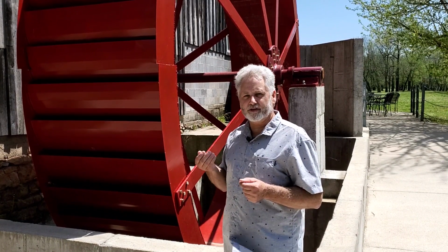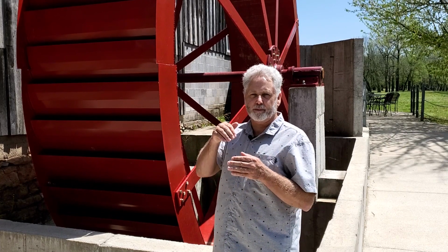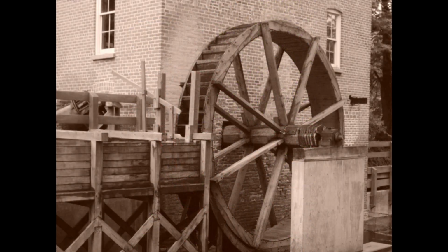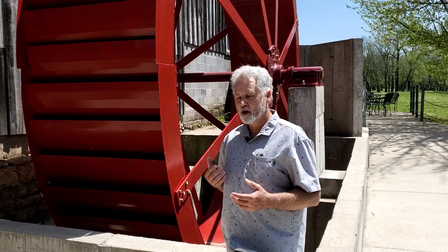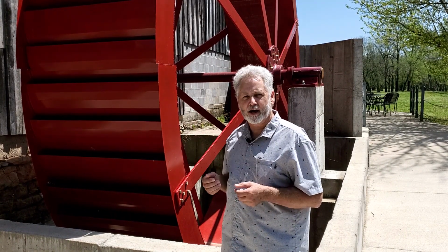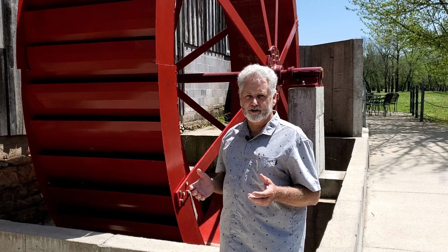Now, another way that they could have done this with a wheel this size is what they call a pitchback, and that means that the trough or the sluice would have not come quite to top dead center. The water would cascade out and go to the back side of the wheel, causing it to return in a reverse motion. Really cool. I'm glad to see this here. This is a nice steel wheel they're putting together, and it's a great addition to this site.